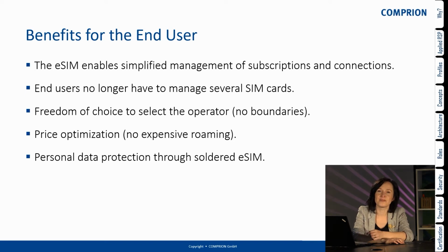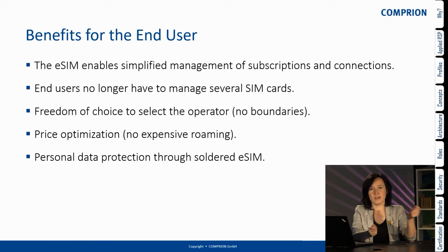So yes, if the eSIM is soldered inside; the eSIM may be removable as well, so that is sometimes still the case, but the intention is actually to have it soldered inside. So if you lose your phone, nobody can take the SIM card out and read out your data. Your data is protected, and especially the bank credentials or things like this, which are very sensitive, are protected as well.